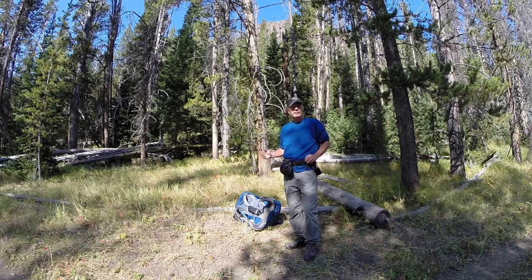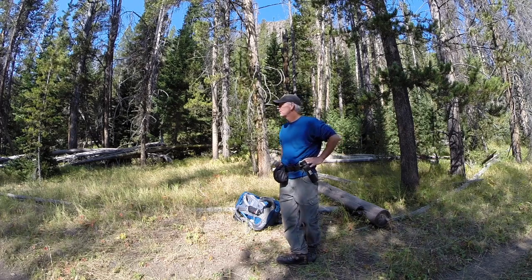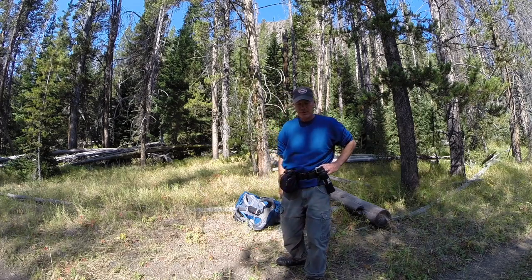Well, that was good. Saw a couple mountain sheep. A little one trying to get up on the rock with its mom. So that was pretty good. A few hundred yards up there by the cliff.